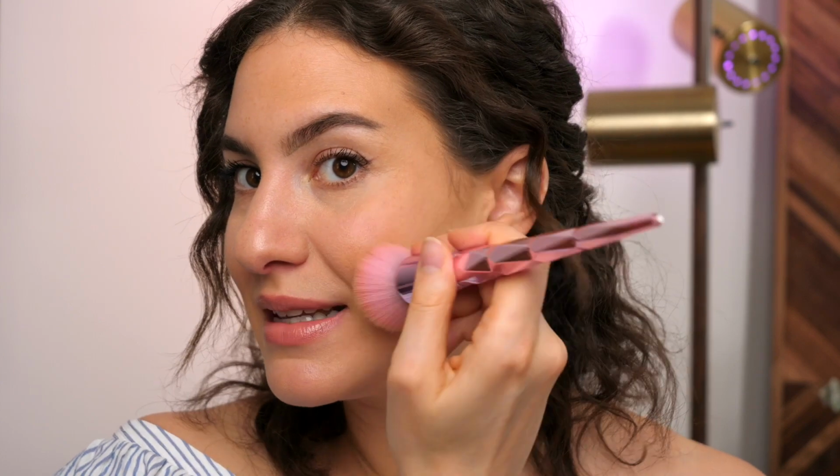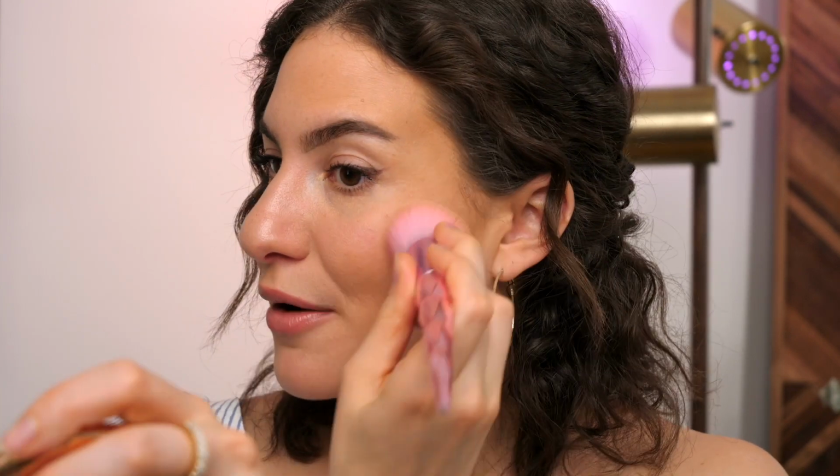Now, this is definitely not a super user-friendly cream. You have to be careful when you apply this. You can't apply too much because, as you can see, I did apply too much and now it's getting really messy. It's looking a little bit crazy, and I'm trying to fix it right now. But even though this is a little bit more finicky to use compared to the other cream bronzers, I still love this product and I do use it all the time.